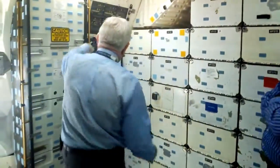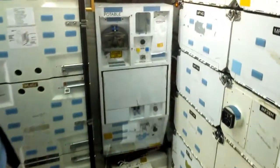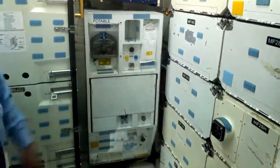And they all took turns, at least in theory, using the galley. This is the galley right here. Probably one of the most expensive pieces of equipment. That's the entire kitchen, and all the potable water came out of there.